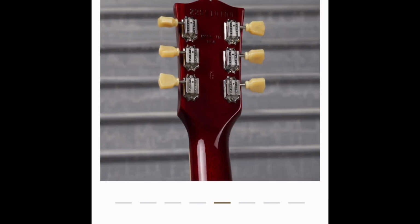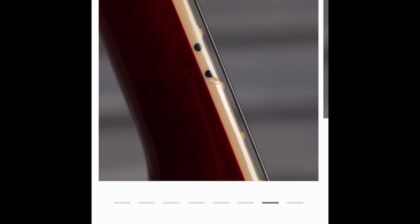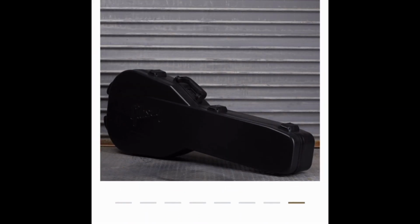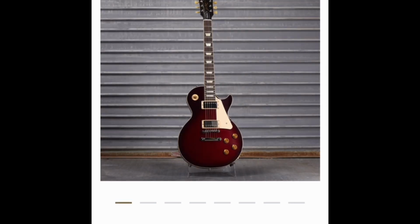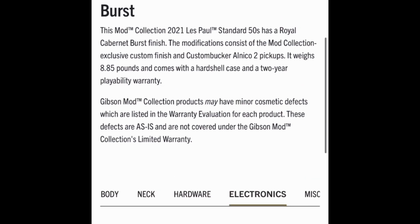Standard. Yoink. Ooh, ouch. Yep, somebody missed. Oh, we got a chainsaw case. Look at that. Nice. $2,800. It's a 2021 Standard 50s Royal Cabernet Burst. The finish, custom Bucker Alnico 2 pickups. It weighs 8.85 pounds. It's a nice weight. No push-pull pots or anything. Hard shell case. I'm surprised it doesn't say chainsaw case.